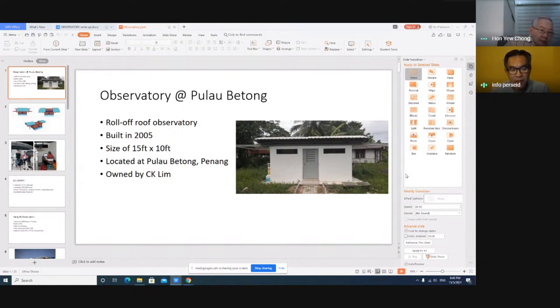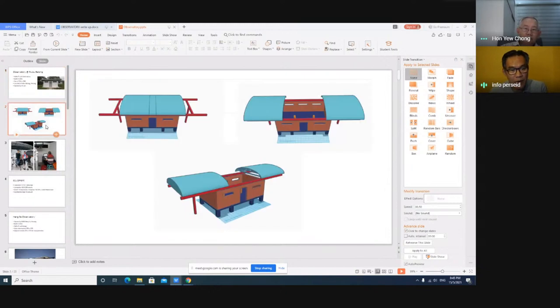I think for most amateur astronomers, the observatory will be more or less a roll-off roof observatory, meaning the roof will go sideways, or move away, so that you reveal the sky. This is a very simple observatory. Mine is only about 15 by 10 feet, so it's 150 square feet, and it was built in 2005, about 15 years ago.